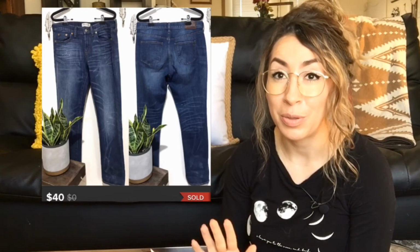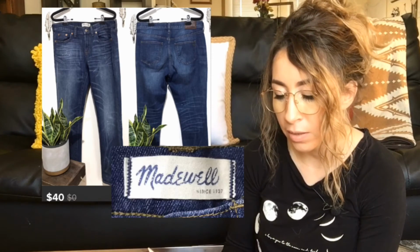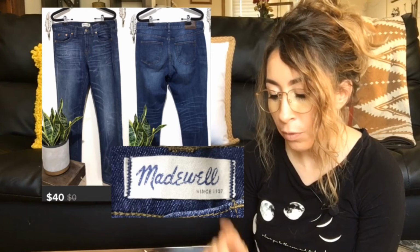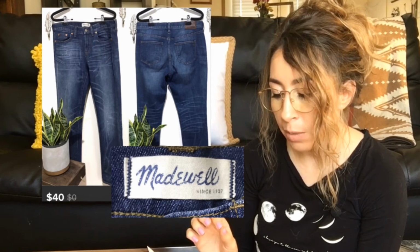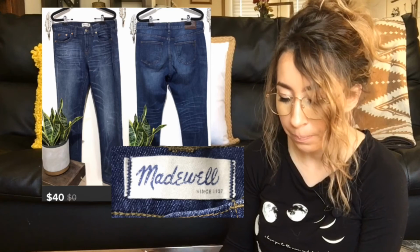Okay, so this next item was a pair of Madewell jeans. I have never found Madewell jeans before, so I was so excited to find these. They appeared to be brand new. They didn't show any signs of wear on them. They sold for full asking price on Poshmark, and they sold very quickly. Full asking price of $40.